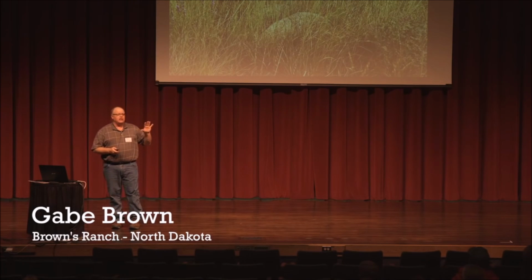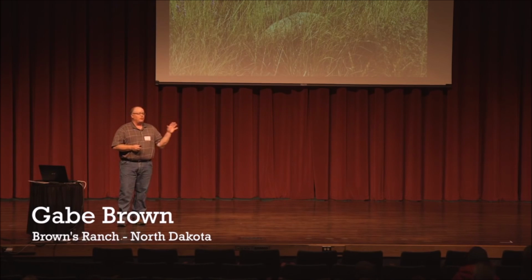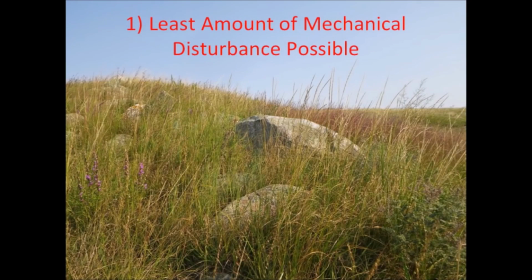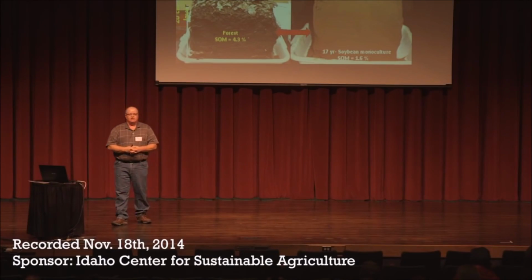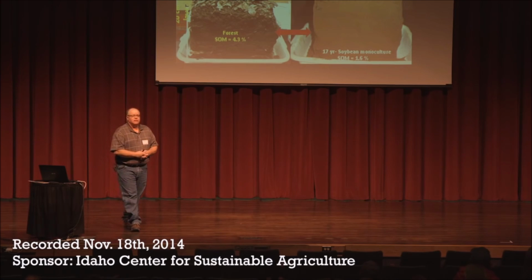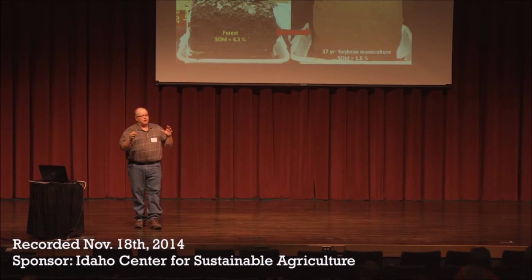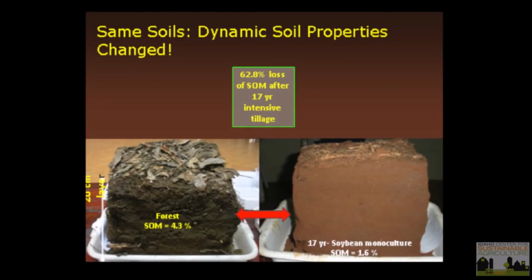So I'm going to go through today and talk to you about my 5 key points of building a healthy soil. The first is the least amount of mechanical disturbance possible. And I'm doing that in a no-till situation. I realize organic producers are going to till some, just make your tillage minimal. This slide was put together and it really illustrates the destruction of tillage. This farmer had a forested area and he cleared part of that area, farmed it, intensive tillage, monoculture soybeans for 17 years. And look what happened.